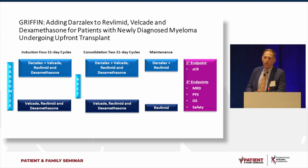So in the Alliance Cooperative Group here in the United States, we performed the Griffin trial, which was a bit different than Cassiopeia. We don't like using thalidomide in the United States much. It causes a fair amount of neuropathy as does Velcade. You put them together, the neuropathy can really be quite challenging. So we wanted to look at Dr. Dury's VRD backbone and see whether the addition of Darzalex to that for those patients undergoing upfront transplant could improve patient outcomes. And we did not have a second randomization at the maintenance stage.